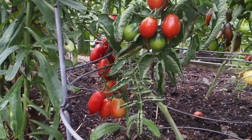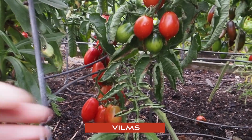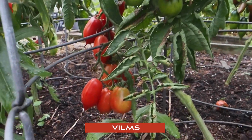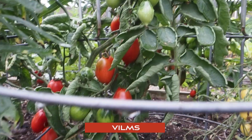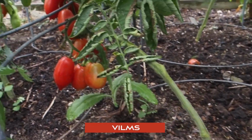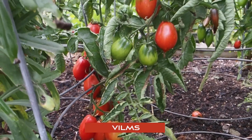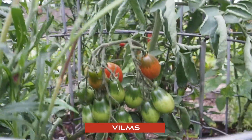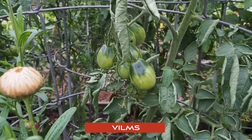And then lastly we have Vilms. I don't think I had much of a blossom end rot issue on this variety, and as you can see it is pretty productive compared to the last ones that I showed, and this one just fell off. So I am a little overdue for harvesting some of these, but I really like the flavor of this one. It's pretty productive, so I would definitely recommend this one, and it is a little bit easier to find than the D'Amico.